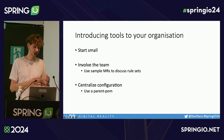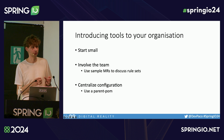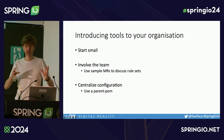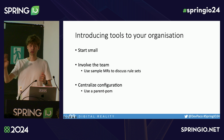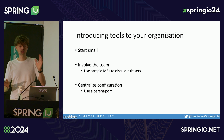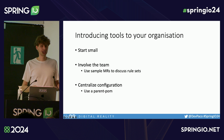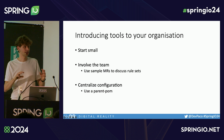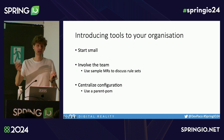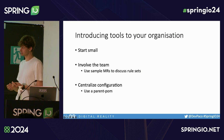Now, when you start introducing these tools to your organization, make sure to start small, and also make sure to have the people on board. What I did, for example, when we introduced Error Prone, is I took a couple of repositories, ran Error Prone after carefully going over the set of rules, created an example merge or pull request, and had people discuss it there. Which rules did they like? Which rules did they not like? If half of the team thinks it's a bad rule, then you can immediately disable it, so that there's more acceptance in the team and people are happier to work with your changes.